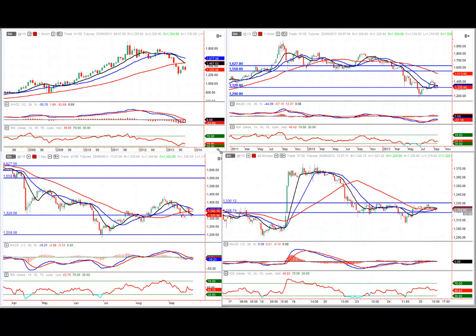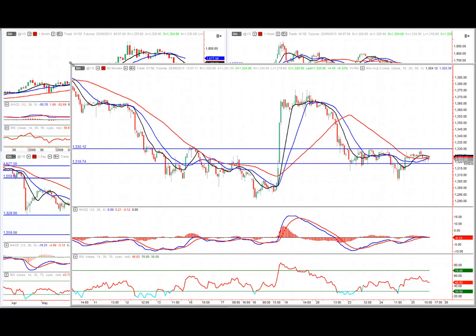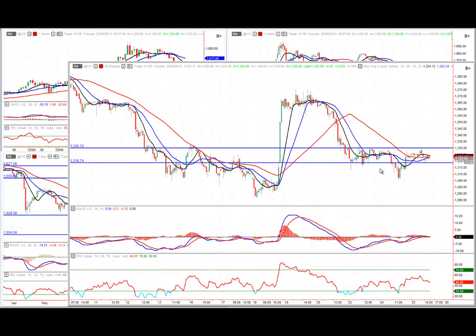Now I've come down to the 60-minute chart here, and you can start to see some potential trading opportunities on this chart. So I've put some structure in here. Here on this 60-minute chart, we've got this level up the top here, which is 1330. Remember that level was 1320 on the higher time frames. Here we've got 1330 just above a price consolidation, and you can see we've actually got 3 tests of this level.